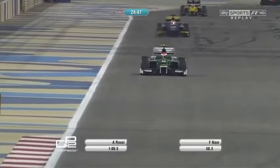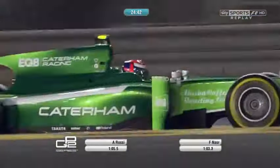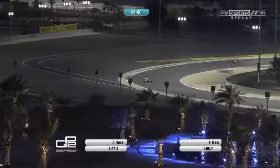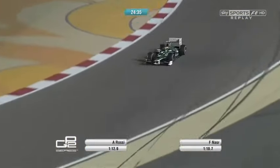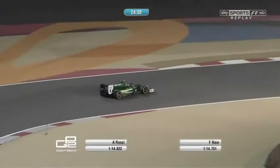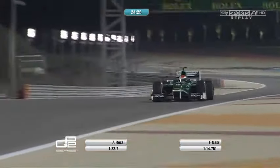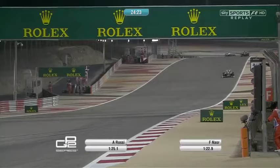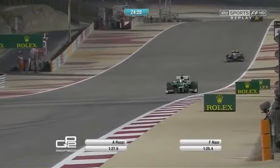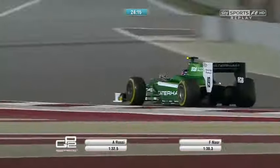Down the back stretch now, let's have a look through here. He locked up into this left-hander in practice, but that's done nicely. Now coming up the hill, let's have a look for the twitches we saw, and look at the sparks really running low, that Caterham. Beautiful, lovely control under brake, and that car is looking fantastic for Alexander Rossi. All of these drivers have tested at this track over the winter, they know it well. But this will be a good marker for Alexander Rossi. It'll be close between himself and Felipe Nasr.